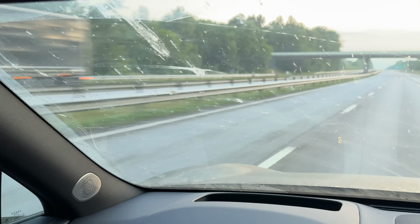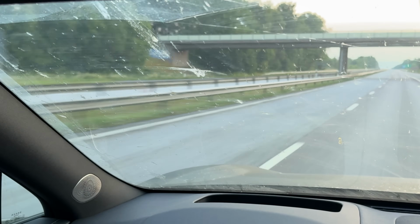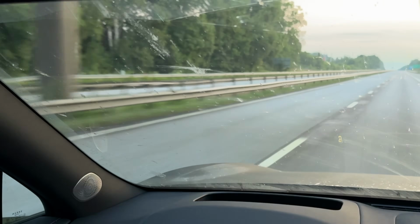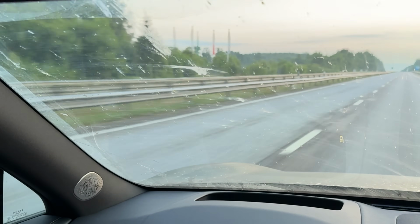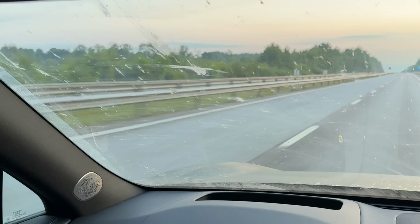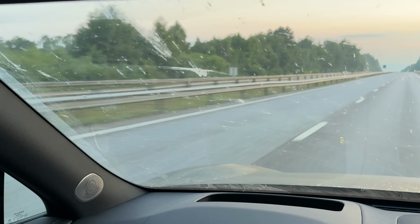So snow doesn't seem like a huge issue at all. We're going down the big hill, which means our efficiency will increase. It's at 283 watt-hour per kilometer now at the top of this kind of hill. So we will see what happens once we are down.